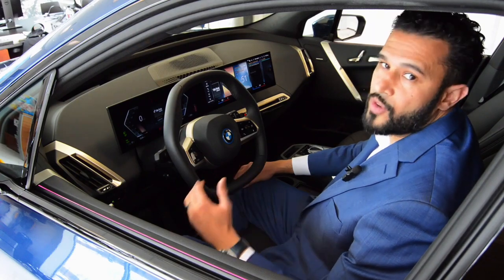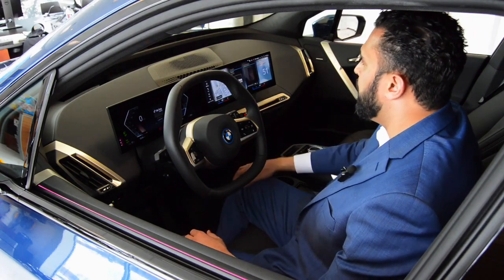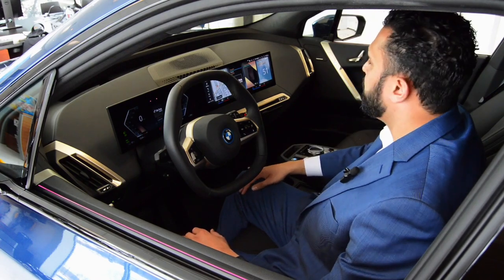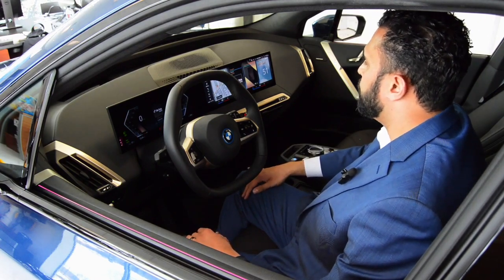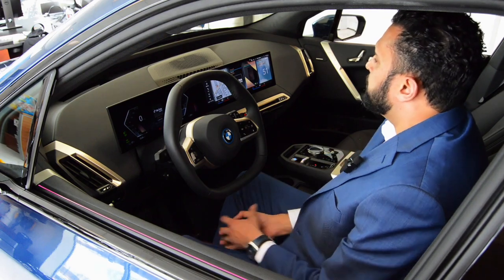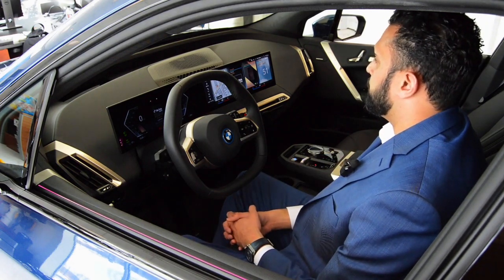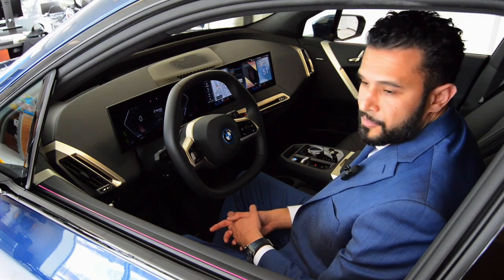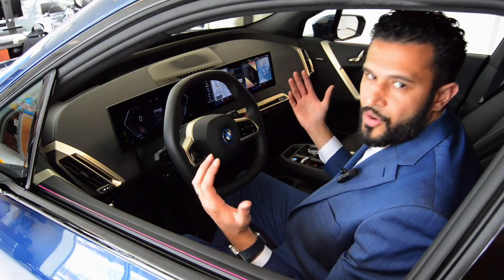And one of my favorite features with the new iDrive is the new BMW personal assistant with natural voice recognition. So, let's say I wanted to activate my driver seat ventilation. I would say, hey BMW, activate driver seat ventilation. Okay, I will activate the seat ventilation for the driver. And just like that, my cool seats are on.